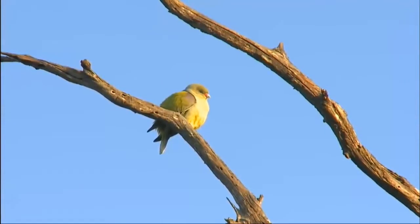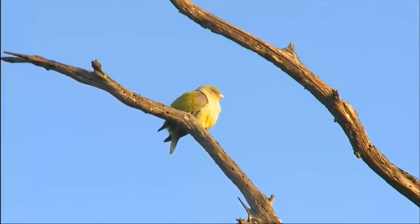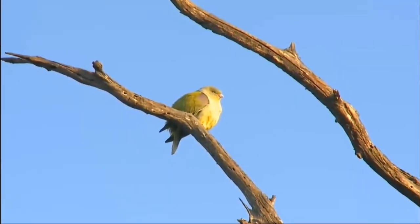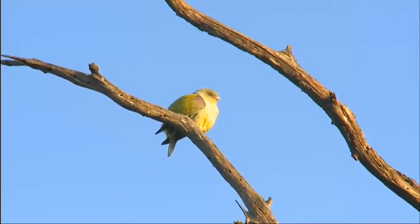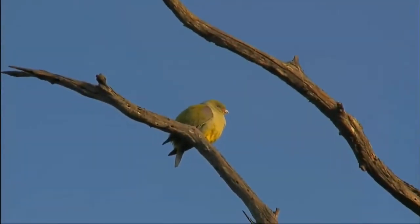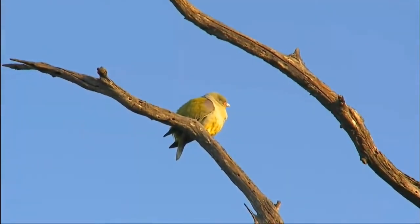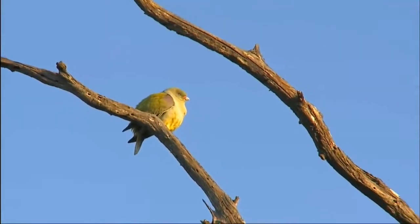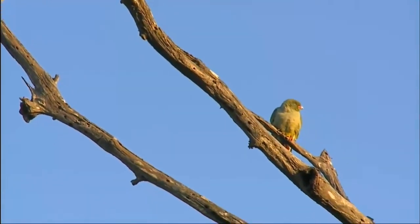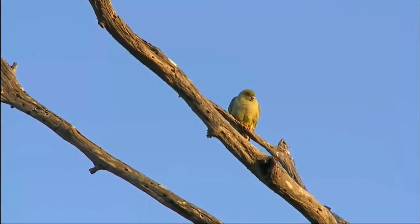And these are the African green pigeon that are extremely ruffled up. They extend their feathers so that they have an increased layer of insulation, so they're all puffed up now and look a little bit bigger than they normally are. They've got beautiful colorations and little bright blue eyes.